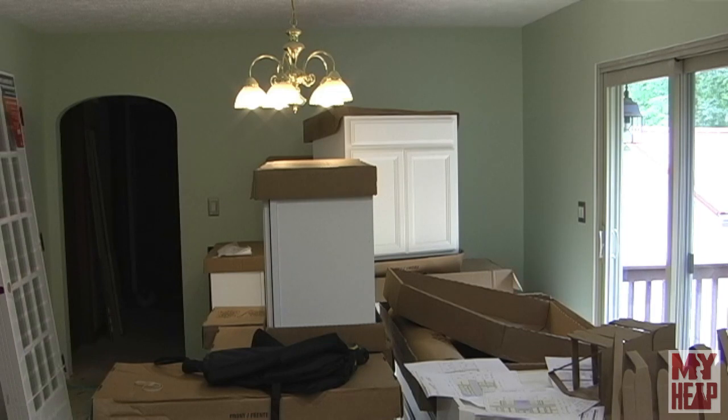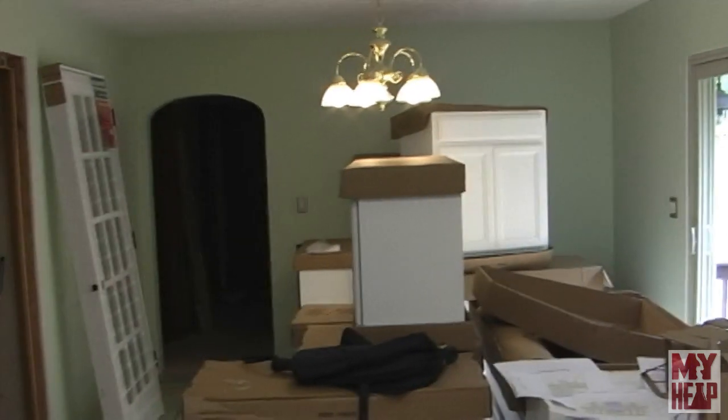You see plenty more cabinets. There's a trim that's still got to be purchased and put in, but you guys, please don't make fun of my horrible paint job here. Let me see if I can pan over here and get this door.